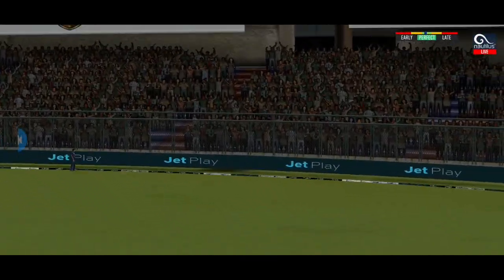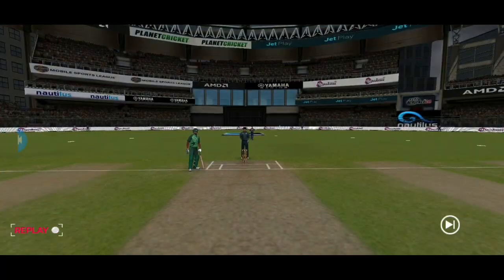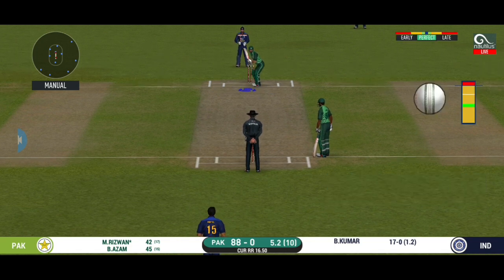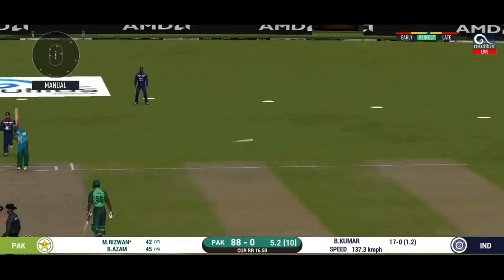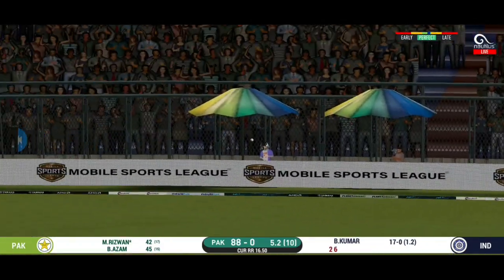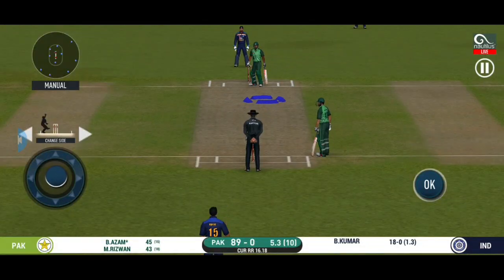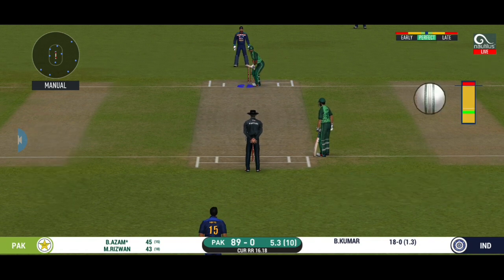He has hammered that, and that sails into the crowd for a six. It is showtime. Crowd going mad here. Nudges it for a single. He has been ruthless against the fast bowlers in this series.